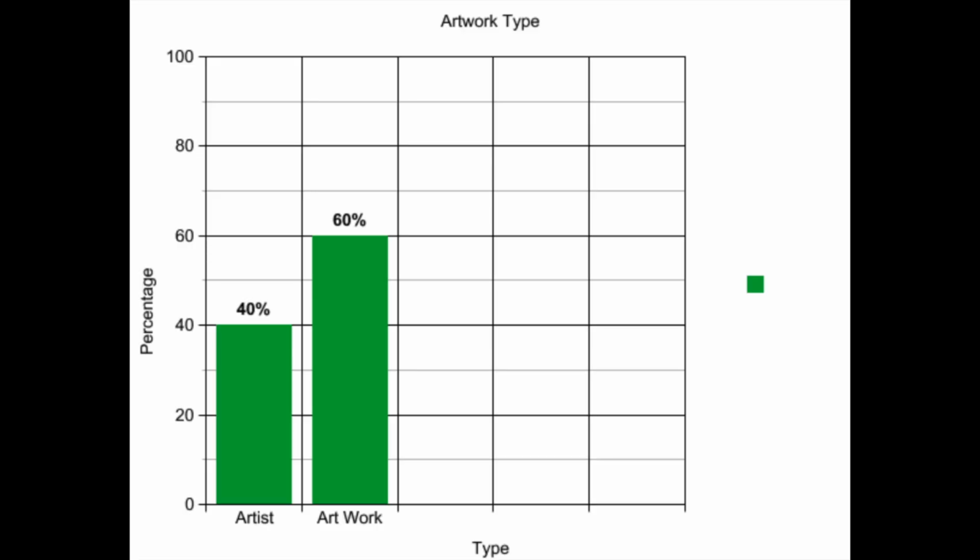Next up is artwork, and I broke this down into 2 subcategories basically. Does the beat use an artist for the thumbnail, or does it use some other type of artwork? Surprisingly, 60% of the beats in the top 100 used artwork other than an artist as the thumbnail, and 40% did use an artist as the thumbnail.